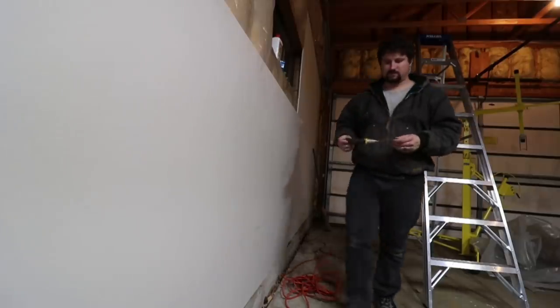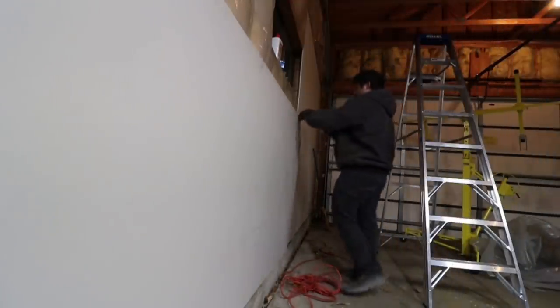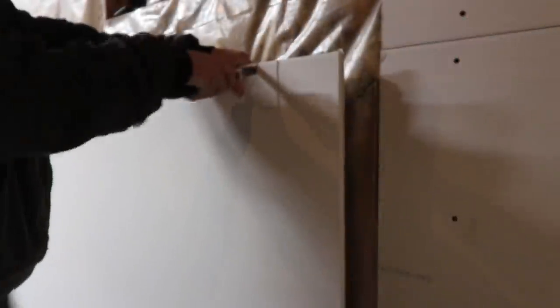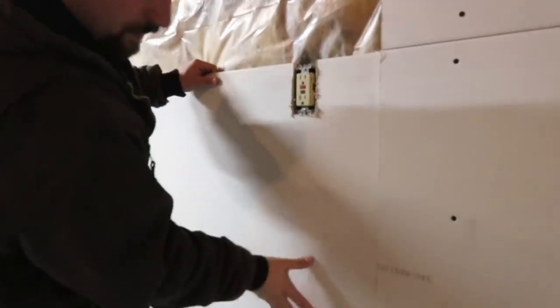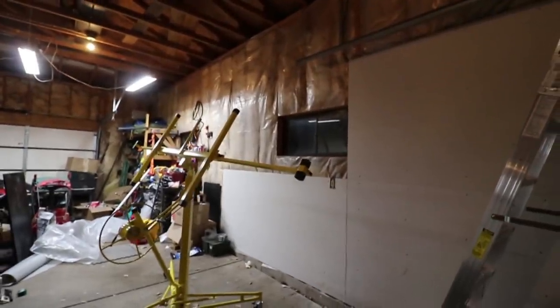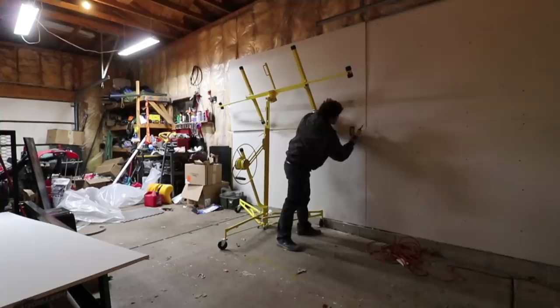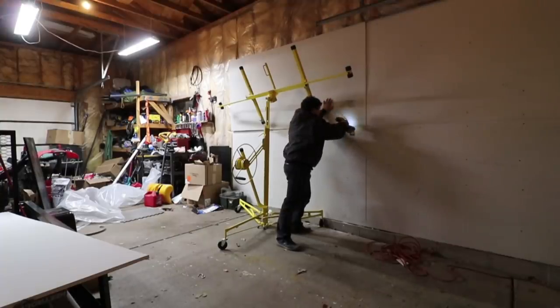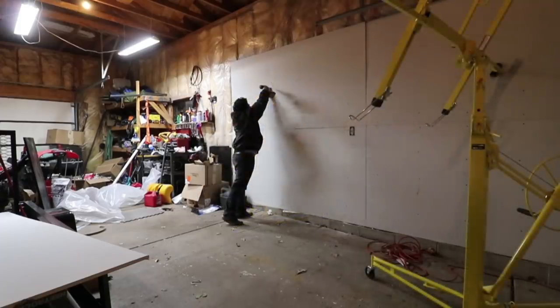Okay, to cut this, I just have this little handle and you put Sawzall blades in it, and this one was a steel blade or a bimetal, but it's pretty used, but it'll probably actually work better. It won't be so aggressive. Okay, for the next piece, I'm just gonna slap it right up over the window and we'll cut out the window later. I'm just gonna cut down.